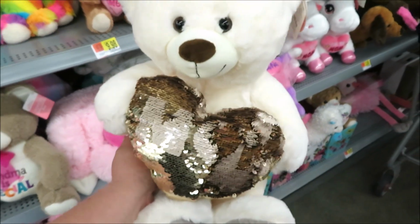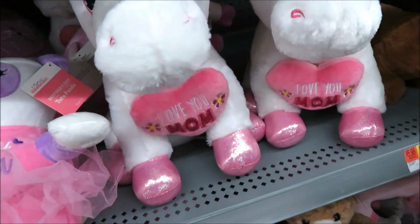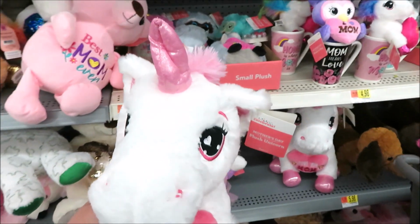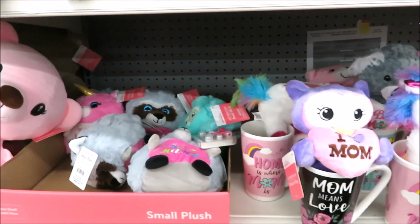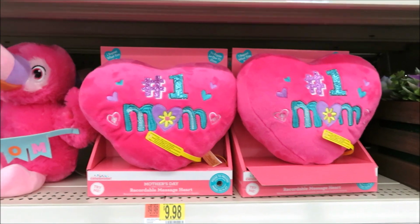There are a lot of fun stuffed animals, from this sloth to a few other large teddy bears. They have this one with the gold heart in sequin and a unicorn. This one is super cute. Now, they also have a ton of decor that we're going to be looking at in just a second. Actually, things you could use for your home as home decor.